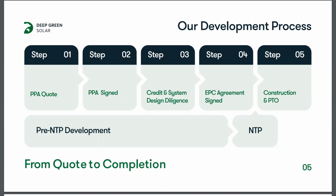Once we have a signed PPA or a letter of intent, we'll go ahead and do the diligence on the system. And that's really looking through, making sure we have a good roof to work on, the conditions at the site are well understood. We'll have an independent engineer take a look at the designs and make sure that everything checks and that we've got a good system, basically. We're going to run credit on the customer and make sure that we have a good project to build.